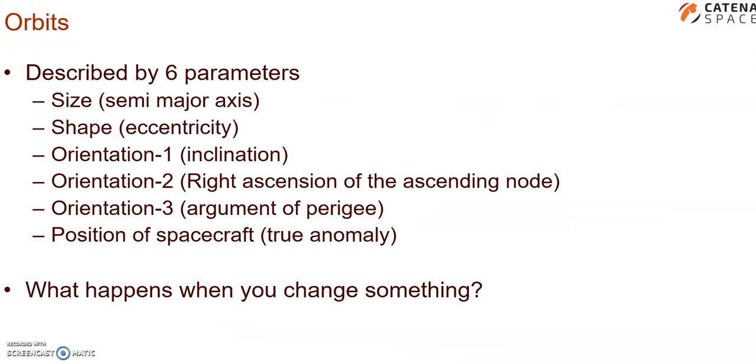An orbit is a path that your spacecraft takes travelling round, in most cases here, the Earth. And it's described by 6 parameters, which describe the size, the shape, the orientation of your satellite in relation to the Earth, and also the exact position of the spacecraft as it's travelling around the Earth. And if you change one of these parameters, you'll change the motion of the spacecraft and affect its ability to deliver the mission.